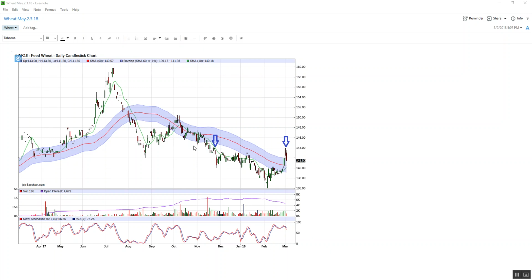That has found resistance here, old resistance at 144, and has quickly reversed down to close tonight, looking to close at 141.50. We have broken above the 60 SMA at last.